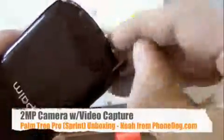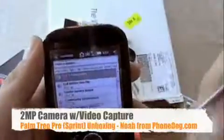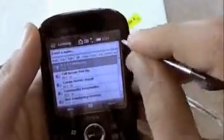I'm not seeing a stylus. Oh, yeah, I am. There we go. Here's your stylus slot. It's just so... Baby, your curves are so sexy. I didn't even see the stylus. It's not a telescoping stylus, just a regular stylus.